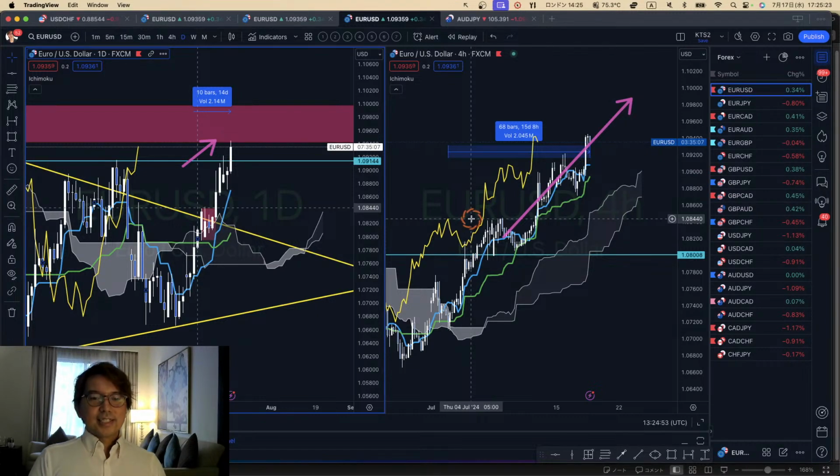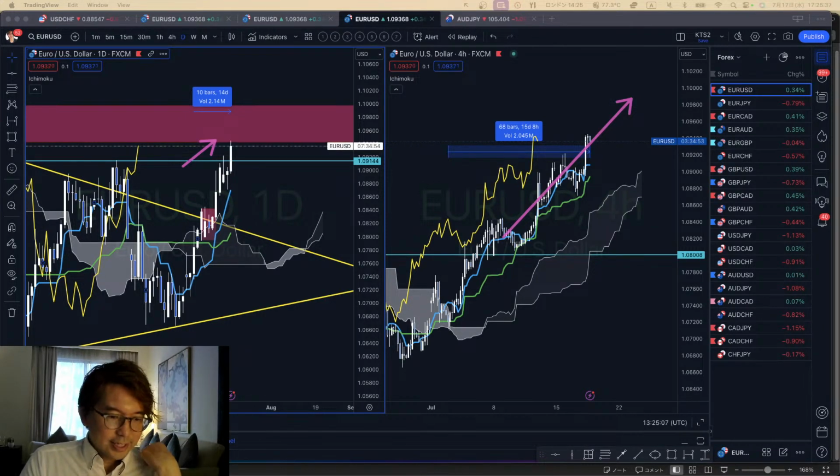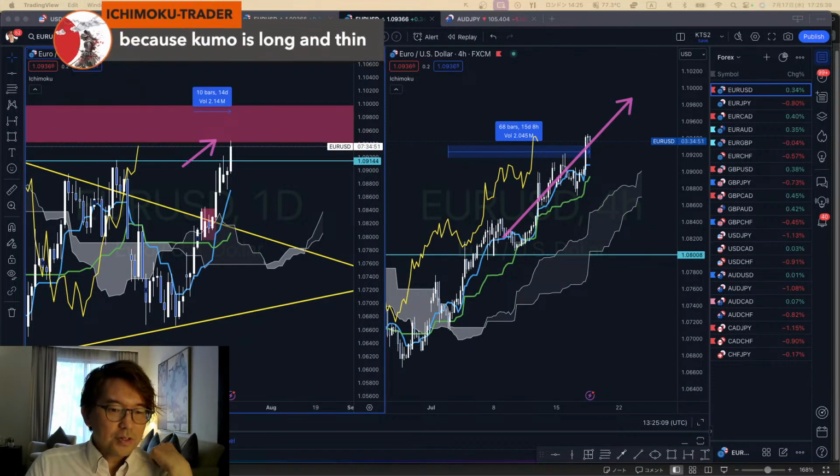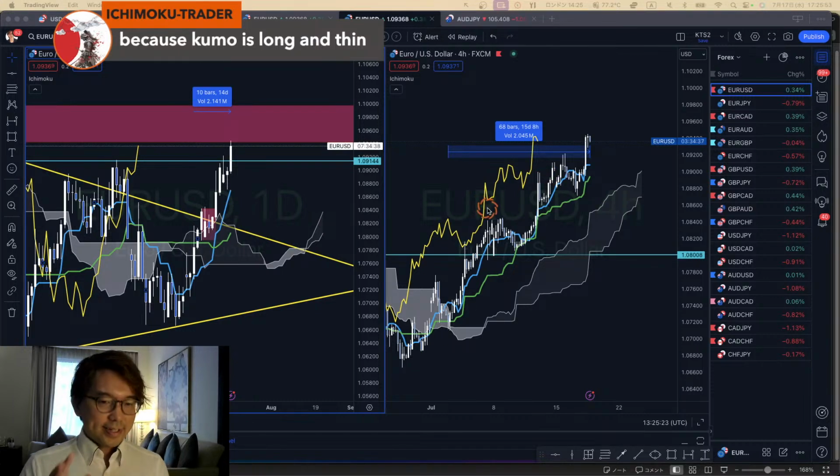So in this case, I choose the 4 hour time frame to follow. Oh yeah, I see some comments. Danny, 4 hour, yes, 4 hour time frame. Right, Ichimoku Trader also says 4 hour too. Yes, that's true, because Kumo is long and thin. Because the 4 hour Kumo is long and thin, it also shows the market is in a more stably bullish trend than the daily time frame. So this is how I choose which time frame to follow.